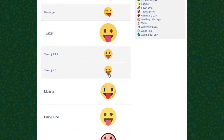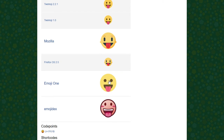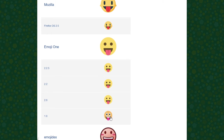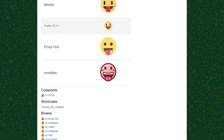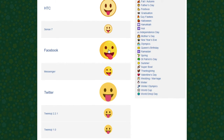Twitter's looks bad, just like the other ones. Oh, Mozilla's looks bad because it could be detailed. Mozilla's is like, yeah, we have absolutely no skill in this. Emoji One's looks okay. Again, it doesn't really look like it's coming out of the top, but that one looks like it's coming out of the top. That's weird. This one looks a little bit better, but still not great. And Emoji Dex needs to try harder because it doesn't work.